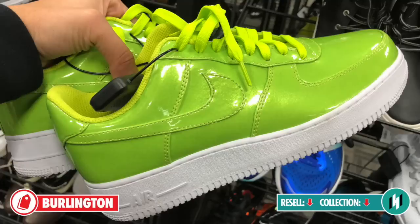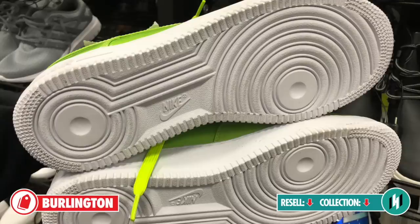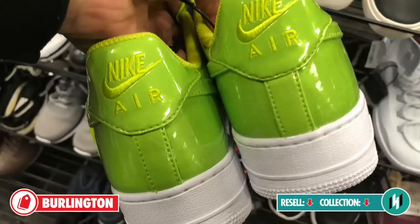The first one, Nike Air Force 1 Low Cyber White, even though it is a weird lime green. $44.99, comparable value $75. Only pair that I found, and very similar to the bright pink colorway too. Same model, everything, and just not selling well. Only one sold, $65, so that is a pass for me.